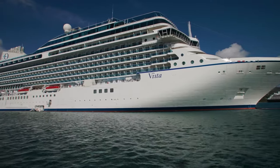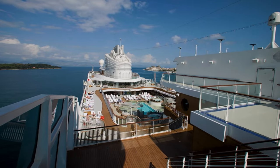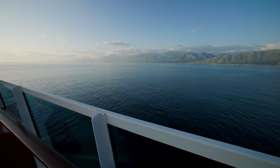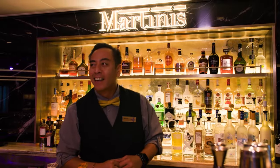Back on board the Oceania Vista, we say until next time to Argostoli. A great place to start your evening is at the Martini Bar. Great cocktails and great service.